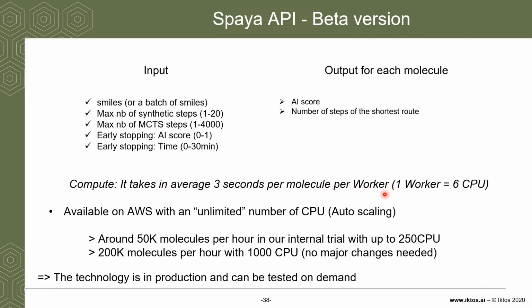A worker is the technology we have developed containing MCTS and all the package. It requires 6 CPU. The technology is currently implemented in AWS, and with 250 CPU, you can run 50,000 molecules per hour. We also made some tests, and without any issue, we can run 200,000 molecules per hour using 100 CPUs. You can instantiate those CPUs in a minute. So this technology is in production. Just ask us if you want to have access and to try it.